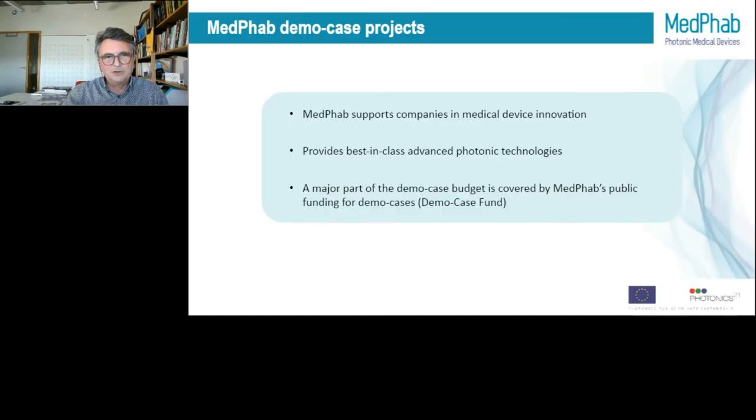So in a nutshell, the MedPhab demo case initiative supports companies in medical device innovation and provides best-in-class advanced photonics technology. And in the case of those demo cases, a major part of the budget required for this innovation project is actually covered by MedPhab's public funding for demo cases, the so-called demo case fund.